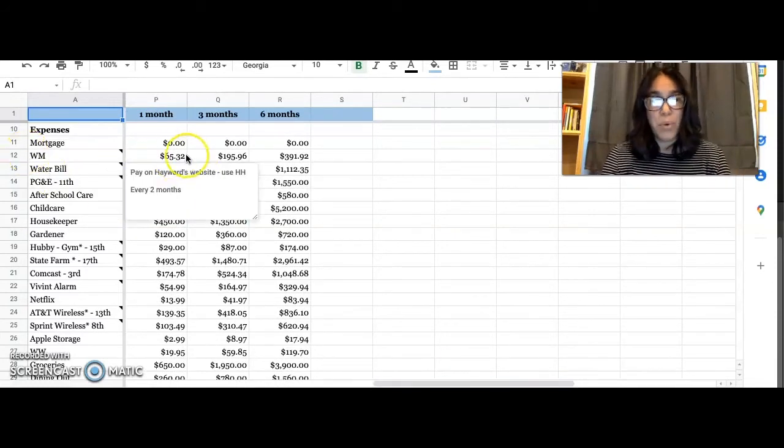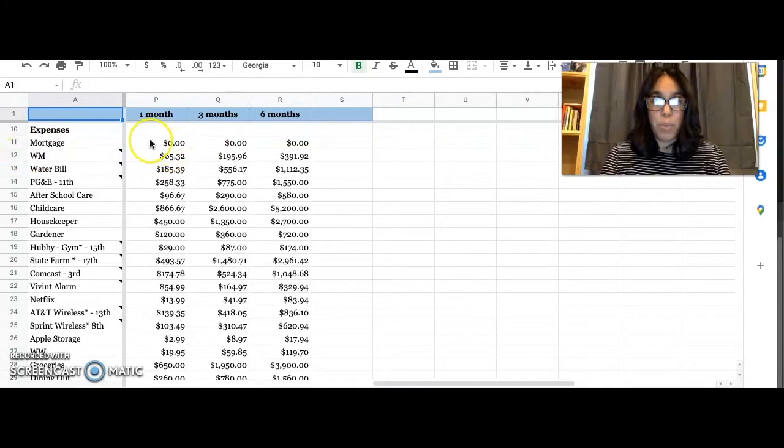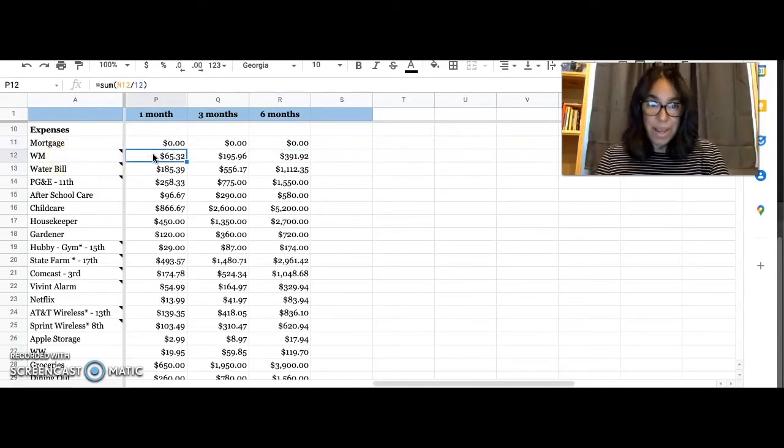So if you had a mortgage, you would put in what your mortgage payment is, and then I just divide it by 12, if you see the formula up here. Then I do times 3 and times 6, and that's where I'm getting these figures. So waste management is our trash. I took the yearly amount and divided it by 12, so it's roughly $65. So 3 months of expenses would be $195, and for 6 months it'd be $391.